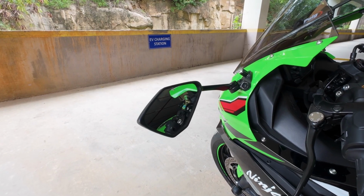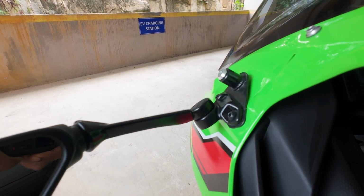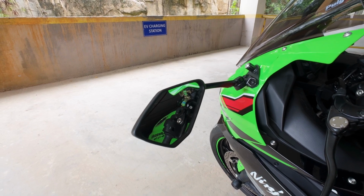I'm still using the stock rear view mirrors even though I have a new pair of blade type mirrors that I will cover later. The reason I did not change them is because I want to fix a mount to these mirrors and attach my Action 4 or Pocket 3 to it and capture a different angle.